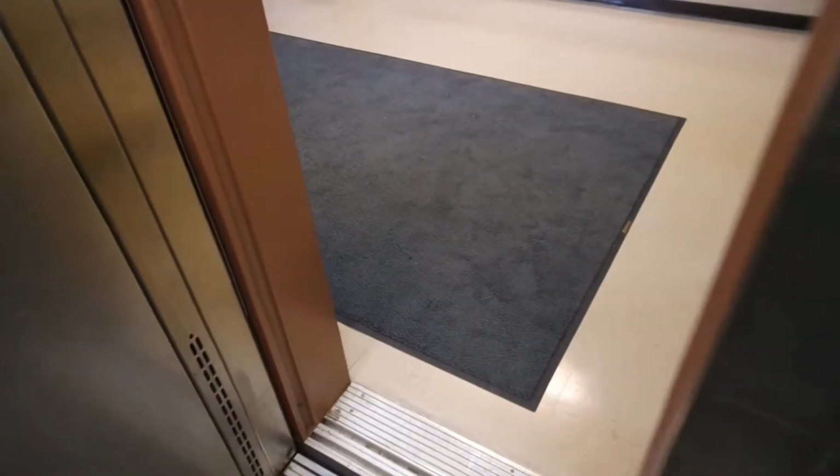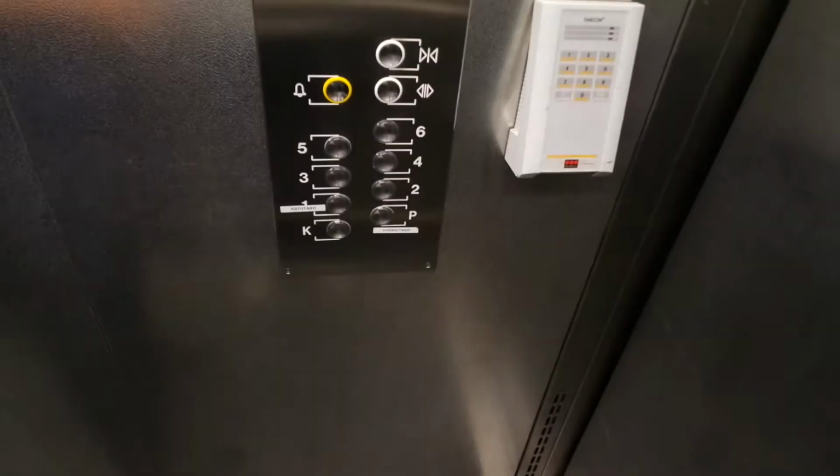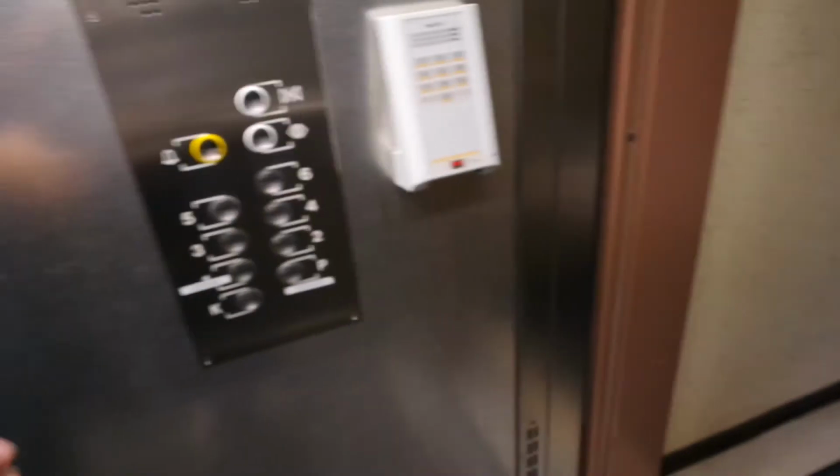Modernized in 2004 by Otis. 8 persons or 630 kilograms. VS 7081, V1 S6 1432. 8 floors.